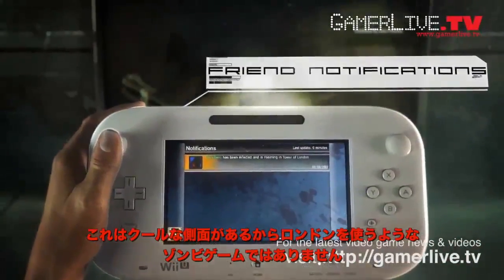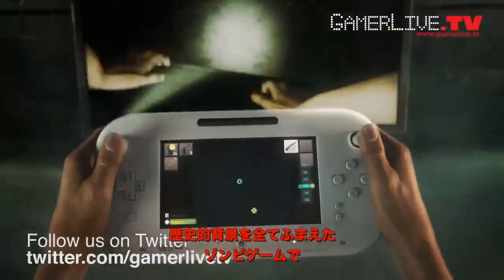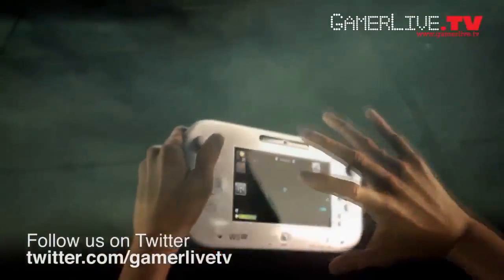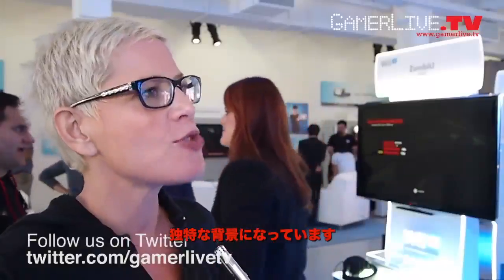It's not just a zombie game that's stuck in London because it has cool sights. It's a zombie game that takes full advantage of the historical background, the Queen being there, the royal family, the Tower of London, a medieval setting in the middle of a big cosmopolitan modern city. So it's a unique backdrop for that.